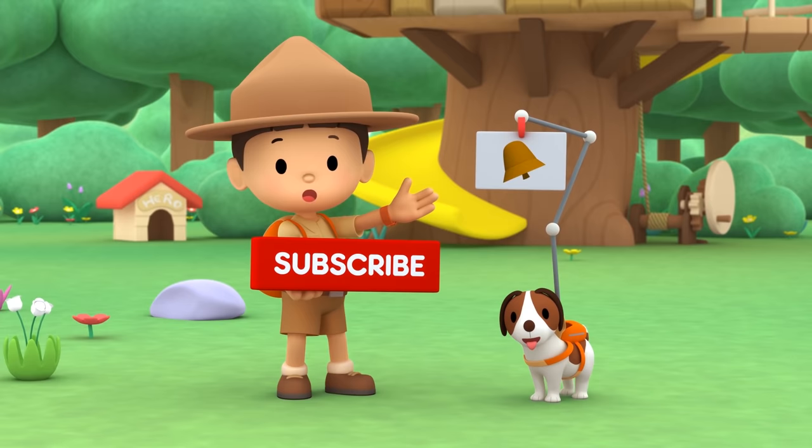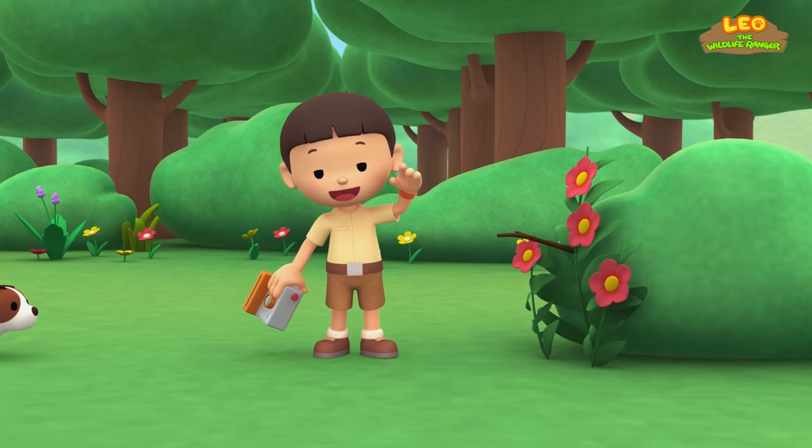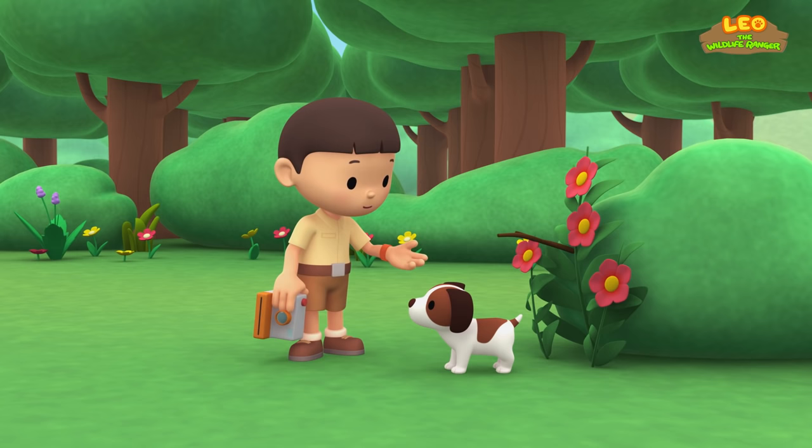The Marvellous Spatuletail. Hi, everybody. My name is Leo. I am a junior ranger. And this is my puppy, Hero.